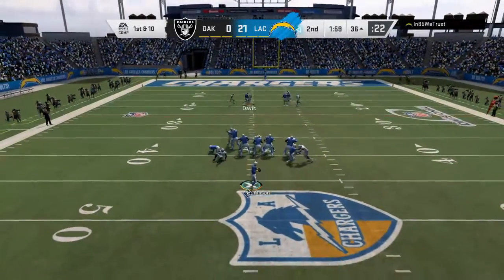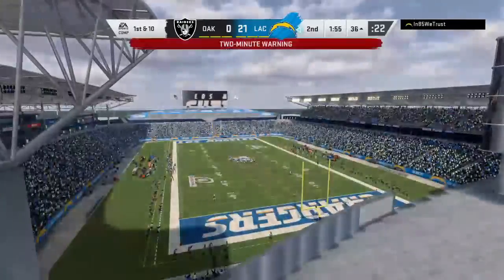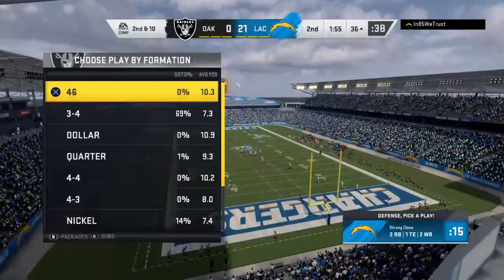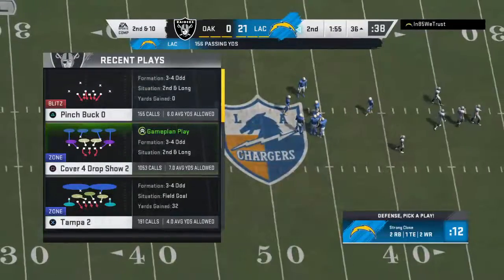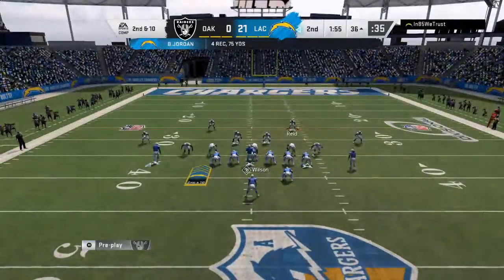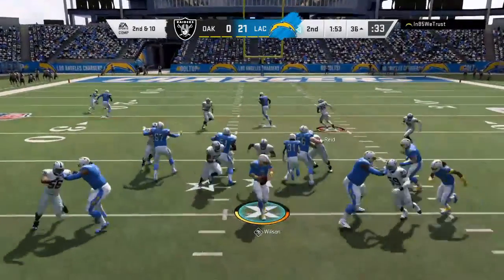On 1st and 10, it's Wilson. He's going to let this go for the end zone. A minute 55 left to go in the first half of play. We remind you, as we've done all year, that coming up at halftime, we will visit with Jonathan Coachman, standing by in Orlando. He'll let you know what's going on.